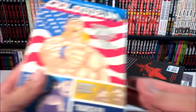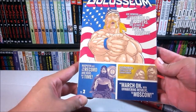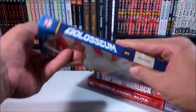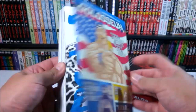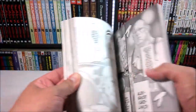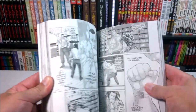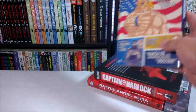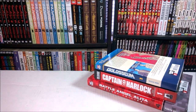So next I have Colosseum. This is volume 2 with the crazy covers. I have to commend the cover designer for the book. Yasushi Baba is doing some weird, crazy stuff. It was a lot more enjoyable than the first volume. It has probably the same amount of text, but it centers more on the action now.